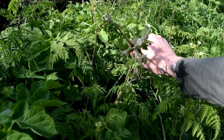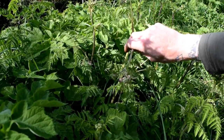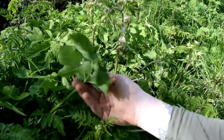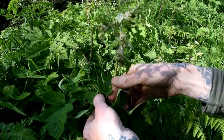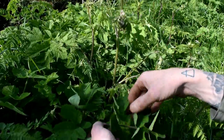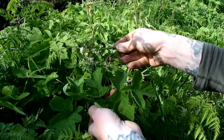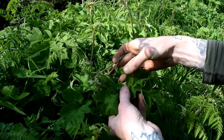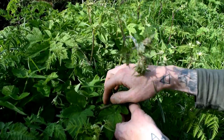So here we actually have some cow parsley next to hogweed. Now the shoots, when they actually come up, the hogweed has a similar shoot to this, so it's easily mistaken, but actually the leaves are totally different. These have got much more fern looking leaves, and these are much more spread out, broader and slightly furry to touch, and the stems are quite haired as well.